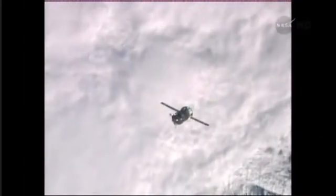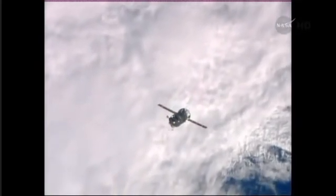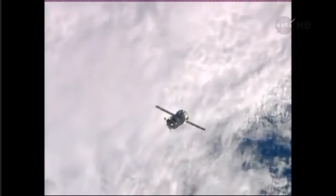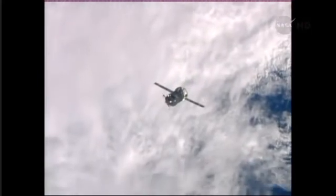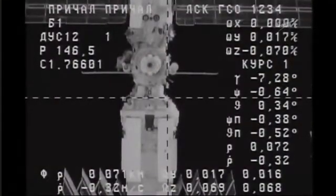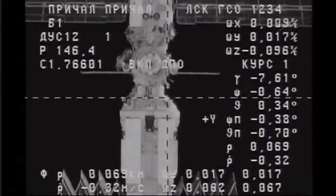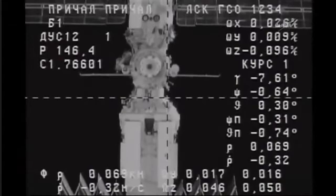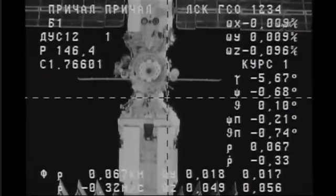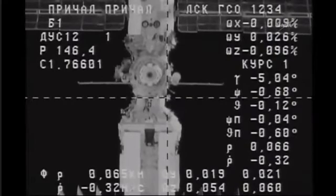We copy. So we slow down the rate. Did not copy the rate. Range 73 meters, 72 meters. We have a good visual. The target is shifted to the left a little bit by about 1 degree. We copy.